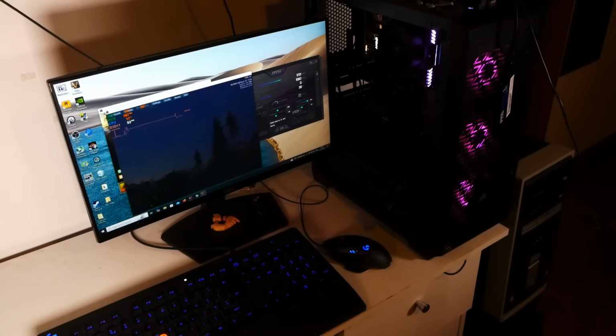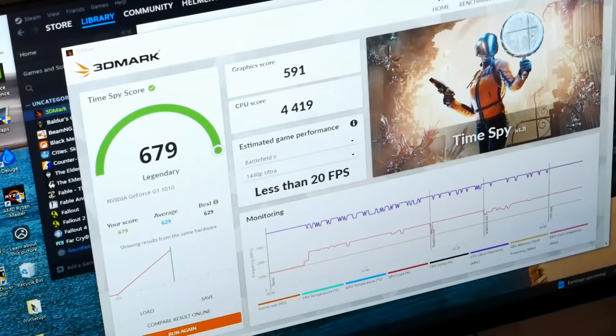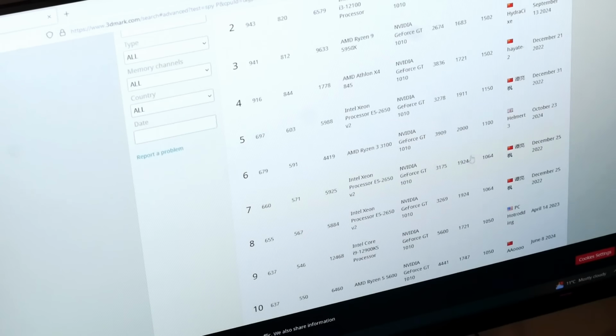The only real upside to any of this overclocking is that I now have a legendary achievement in 3D Mark and am one of the top 10 overclockers for the GT1010. I'm representing the UK for GT1010 overclocking, and I'm bad at overclocking.